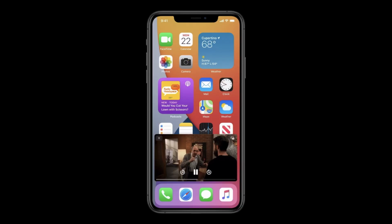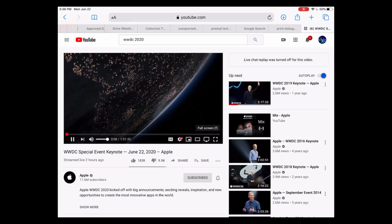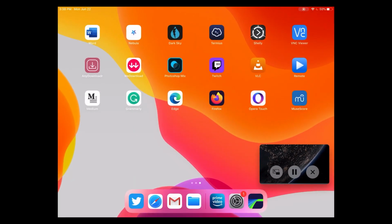Picture-in-picture actually happened on the iPhone. They did it. You can watch video, picture-in-picture. It works just like on the iPad. And that's fantastic. That's amazing. They're just covering everything.